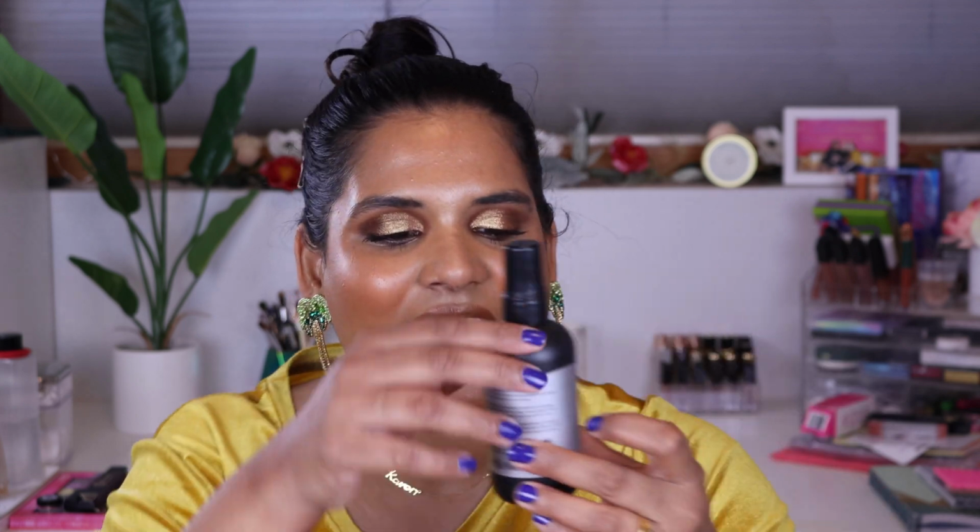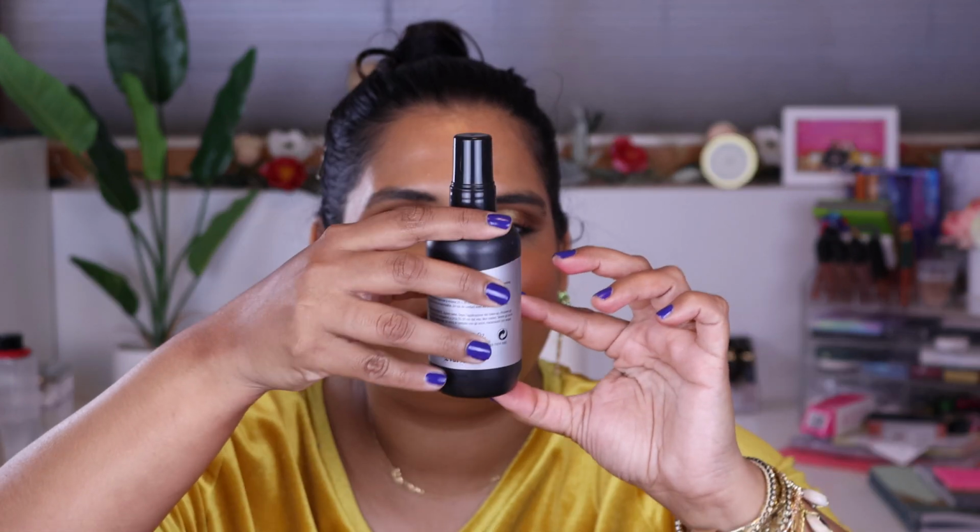Right now, I'm in the process of trying to finish up the Kat Von D locket, or the KVD locket. I bought this a long time ago. I can't tell how much, but I think I might be at least halfway through. So I have a lot of setting sprays I need to use up this year. We'll see how that goes.